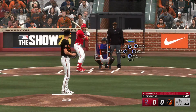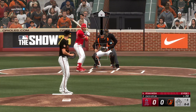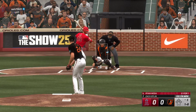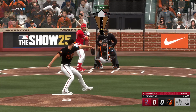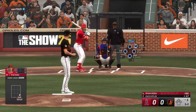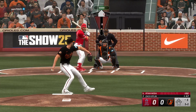Back here in Baltimore, ready now for the 5th inning. And here's the first baseman, Ryan Noda. Eflin back to work. That misses the zone, and that's ball 1. You know, these Angels definitely being aggressive at the plate, but I think it's fair to wonder if they're being a little over-aggressive. They're swinging at more than 70% of the first pitches they've seen today, and it's just not working out for them.